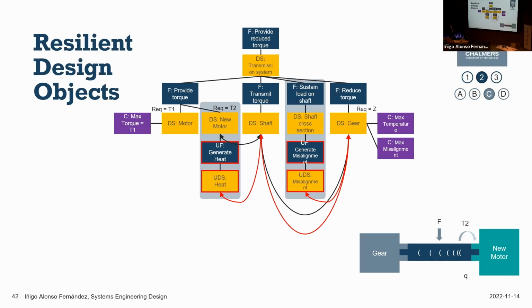In this case, we might need a different motor, so we put an alternative design for this function, so we can actually fulfill the new requirement. But this new motor might, for example, cause some unwanted function because it's more powerful, it generates more heat, and somehow that heat gets transferred to the gearbox and makes it not work anymore. And same thing with the load on the shaft. Maybe it's a very small load like this, but it generates too much misalignment for the gear to take.